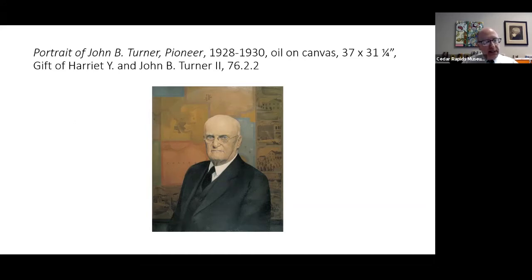And this is a work commissioned by his son of his father. Here you see John B. Turner in front of a map that he owned and loved very much, the map of Linn County. And I'll show you a little bit more of that in a second. But this is a work that he started in 1928, and then he went back in and worked on a little bit more in 1930. But in the meantime, it had been submitted to the Iowa State Fair, where it won first prize.